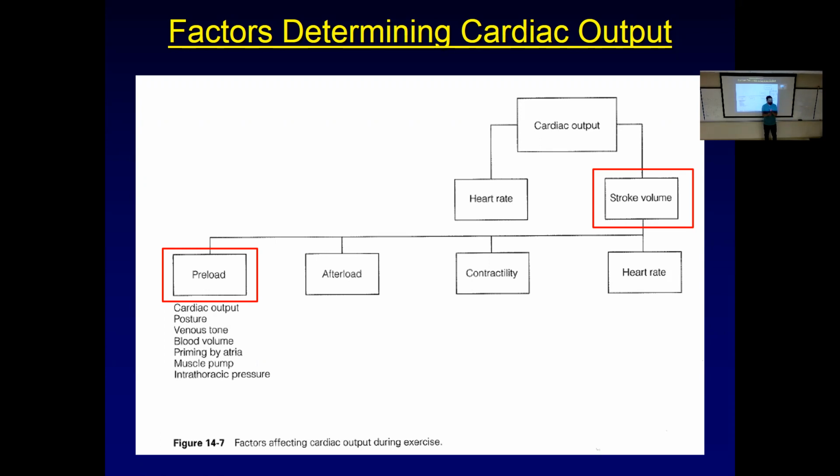So if I squeeze on the veins a little bit, I raise the pressure in those veins, and it helps force blood back towards the heart. Blood volume: if you have more blood volume, you're going to tend to have a bigger cardiac output and your preload's going to go up. Priming by the atria: if I can increase atrial contraction strength and put more blood in, that's going to work. The muscle pump and the intrathoracic pressure are also going to play a role.